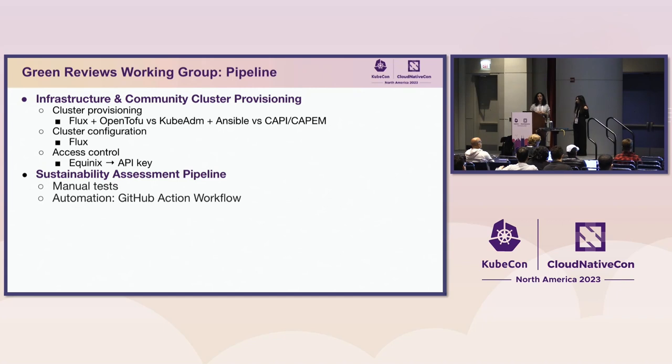So what we're trying to build with the pipeline, what we're doing at the moment, we have infrastructure which is dominated by Equinix. So we're using Equinix Metal and a CNCF community. It's actually the Equinix Metal is donated to the CNCF, and we are working with the CNCF to use that. We now have project-wide access in Equinix Metal, and we're using that infrastructure.